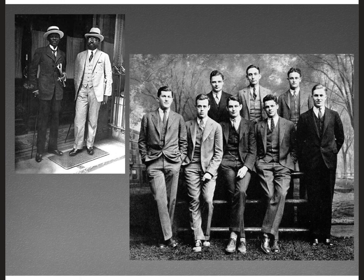Two unknown men in Harlem. You can see the fedora on the right, and the man on the left is wearing a straw boater. Beautiful three-piece suits. You can see that kind of baggy trouser, the cuff at the hem, really shiny shoes. Some narrow ties, right? But all three pieces of that suit are the same color and fabric.